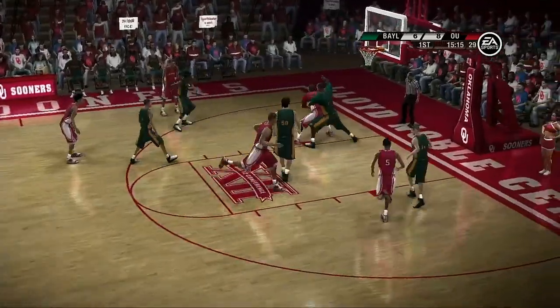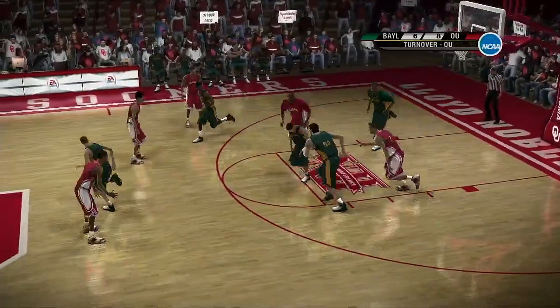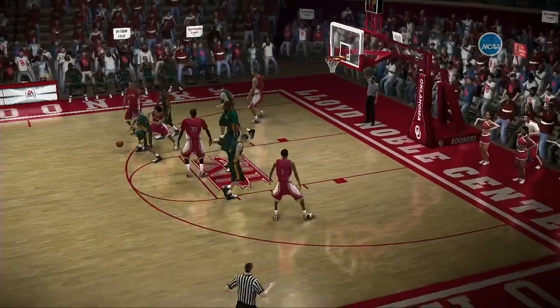Keeps the dribble as they regroup. They go inside and now back outside. I tell you, inside-outside action always works.